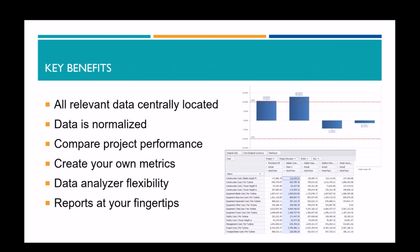So let's start to wrap up now with some of the key benefits we've seen from today's webinar and experiences that we've had with our clients. One of our clients, in fact, said the thing they valued the most was that all the information they needed was at their fingertips. It was there in the data analyzer. That's where they spent the majority of their time. The data has been normalized, and this enables us to make valid comparisons between projects over time, in different regions, different currencies, etc. We were able to easily import the data from our systems and Excel.